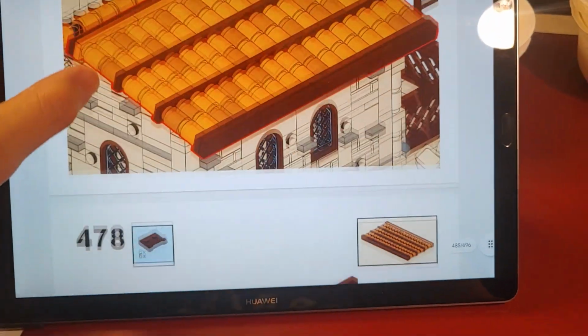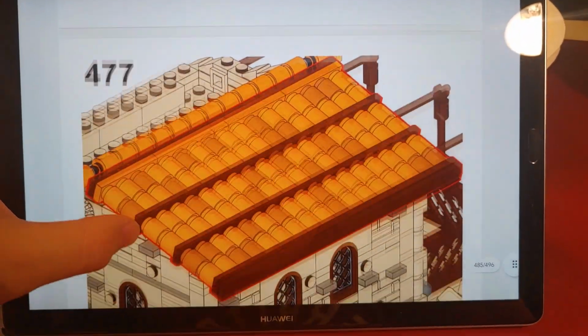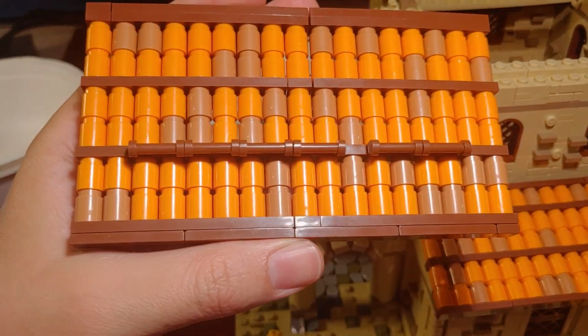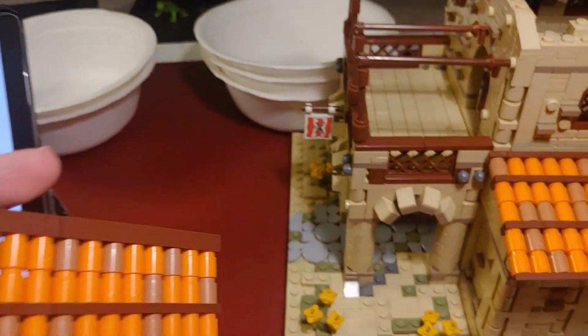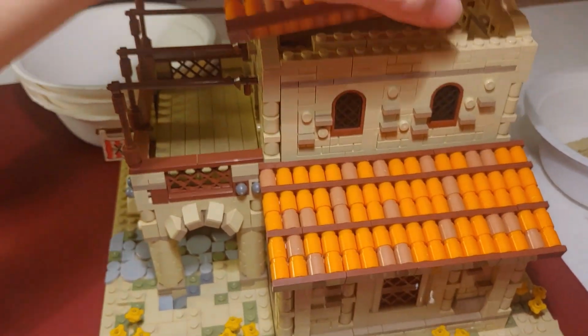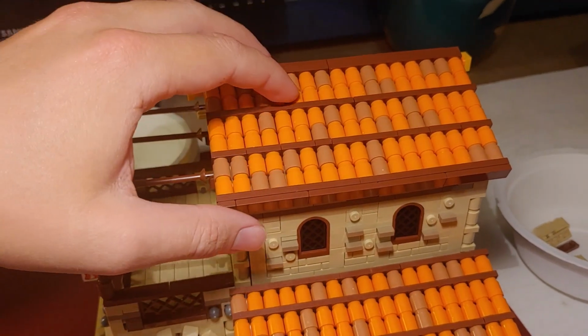And this is very strange. It is not interlocked. We get here these bars, but there are no clips. It's just sitting here.